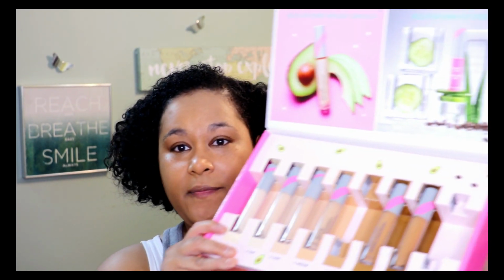What I do want to do is go in and put on some of my concealers. And the concealers I have been using are these fantastic concealers. They are from First Aid Beauty, and they are these avocado concealers.